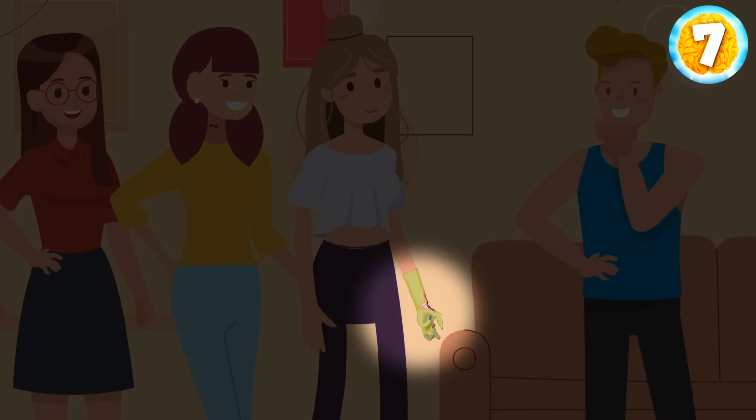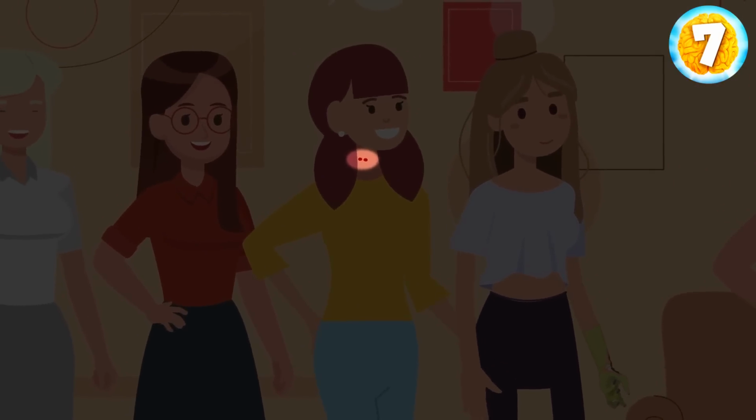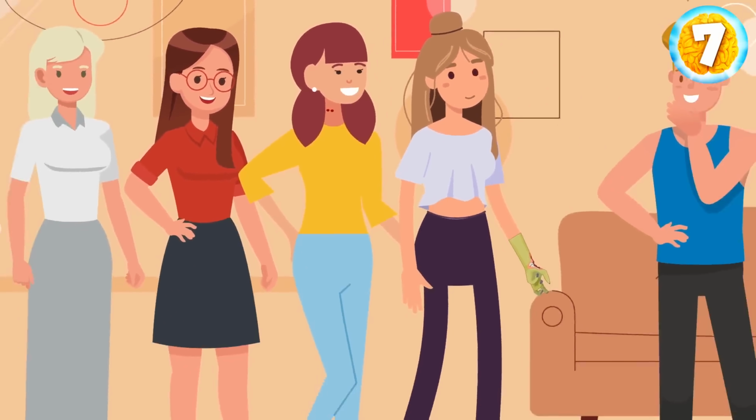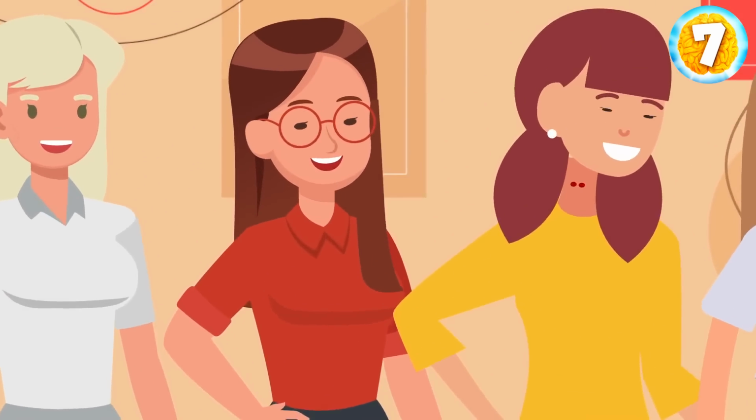Take a look at the first lady's hand. She's a zombie. The second lady has a vampire bite on her neck. She can turn into a vampire any minute and ruin the date. And the fourth lady is a ghost, so Harry should go and talk to the third lady.